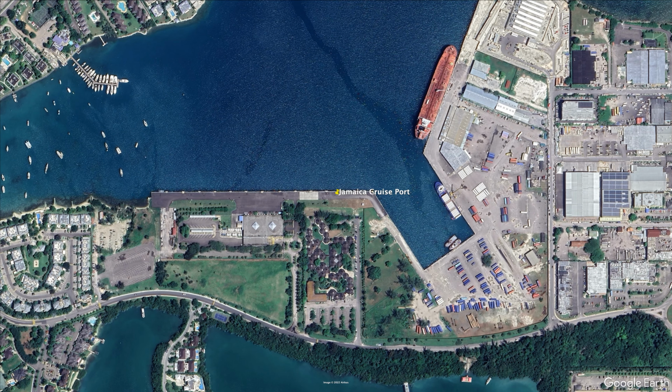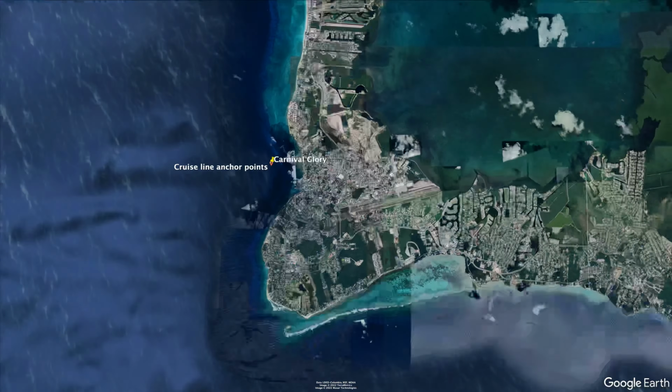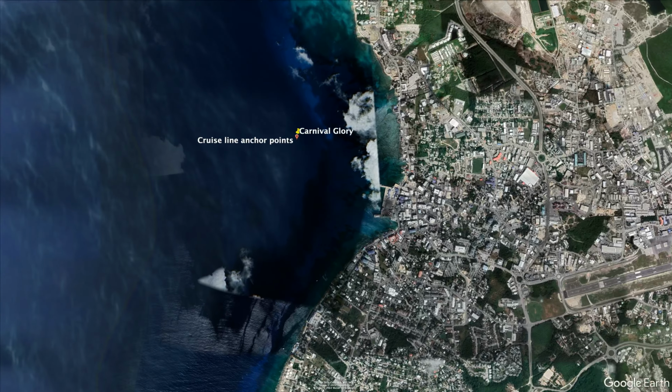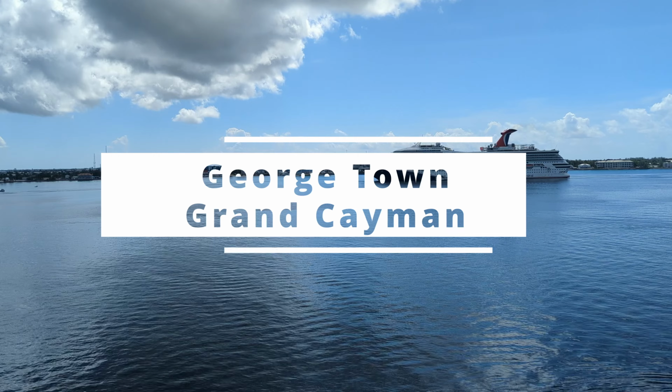Leaving Jamaica, Carnival Glory cruised overnight and arrived at Georgetown in the Cayman Islands the next morning. Lacking a permanent pier, cruise ships must anchor in the harbor and bring passengers ashore aboard local tender boats.